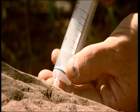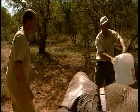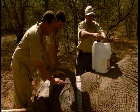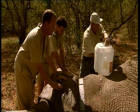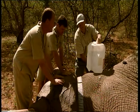Perfect. Right, we're going to deworm him as well. Make use of this opportunity. Okay. Just all over the ears here, eh? You're never short of a table when he's... You can feel he's starting to warm up a little bit. That's why, as soon as we've treated that little wound in the trunk, I'd like to get him on his feet as soon as possible.